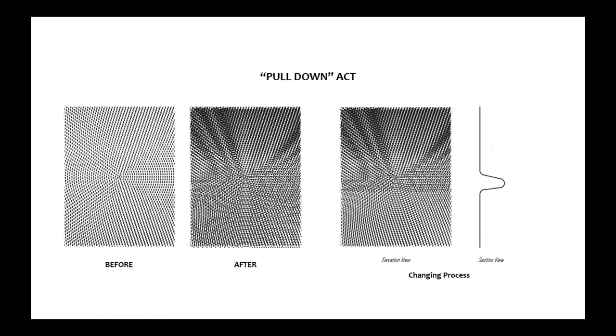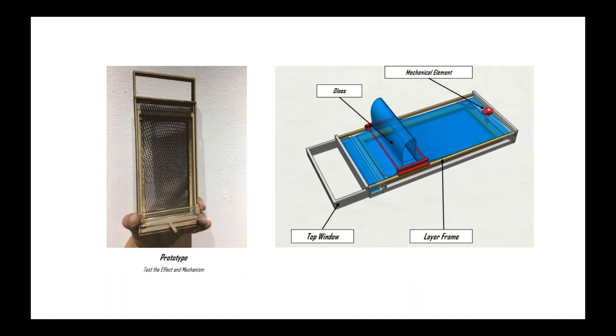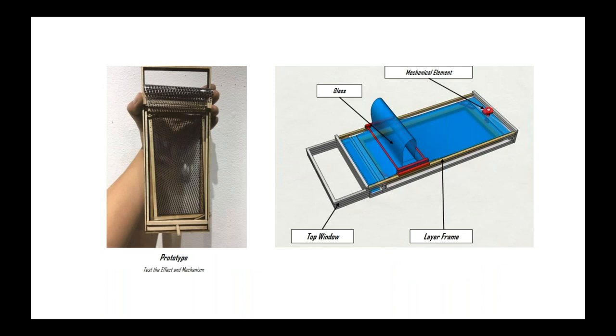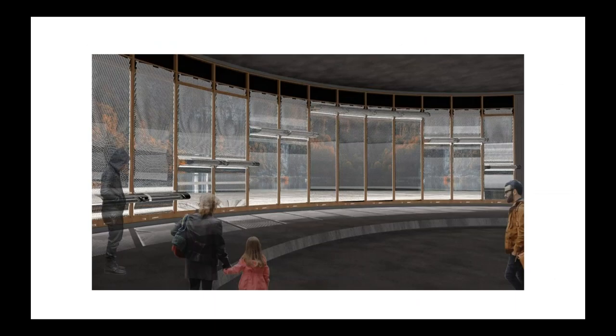And after many different types of studies, iterations, he came up with this prototype where he's trying to accommodate all the motions and patterns that he developed. These are the details of it and the effect that he envisions.